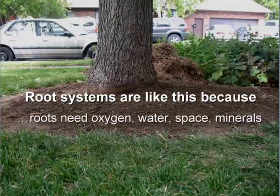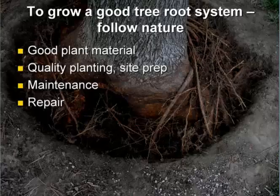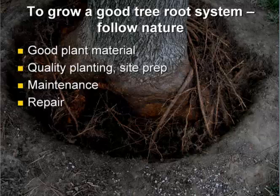And root systems are like this for a reason, shallow, wide, horizontal, because that's where the tree's roots can get what they need. They need oxygen, water, space, and minerals, and all except for maybe space are most available at shallow levels of the soil. And of course, in terms of going wide, the wider the tree can get its root system out, the better, because the more resources it's going to have available to it. So we need to think about those things when we try to provide for a tree to grow a good root system.